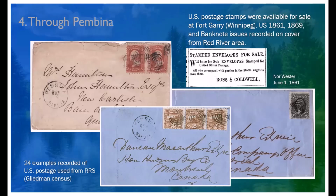So here are 3 examples. All of them were sent at the 6 cent per half ounce rate, which was the treaty rate between the U.S. and Canada. Remember, they entered the mail in the U.S., so they were carried by courier, 1 cent to do that, stamped when they entered the post office in Pembina, and then sent back to Canada.